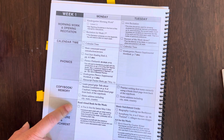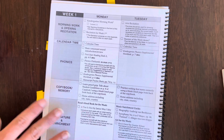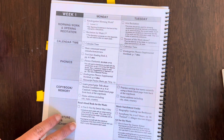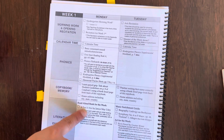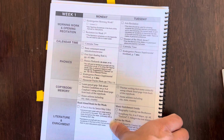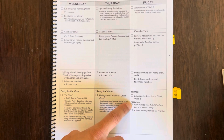One thing to know is that in Memoria Press, there are 2 different types of enrichment. One is read aloud books and the other one is science and social studies. There's also a craft that ties into the read aloud book for the week, and there's an art piece and a music piece for the week. And then you are doing a related poem, and your science and social studies books are tied in.